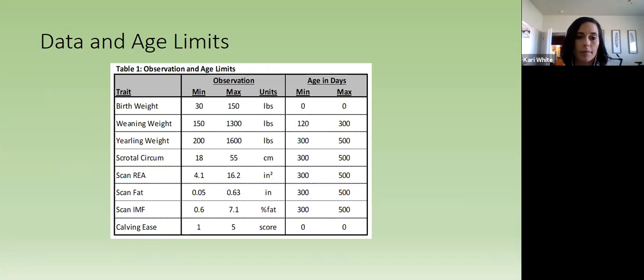And Collin, you can correct me if I'm wrong, but I think that you also do this for any data that you display on your website. And I also think that these data and age limits are sort of public knowledge. And so you can always look and be told from people in the office what these limits are.